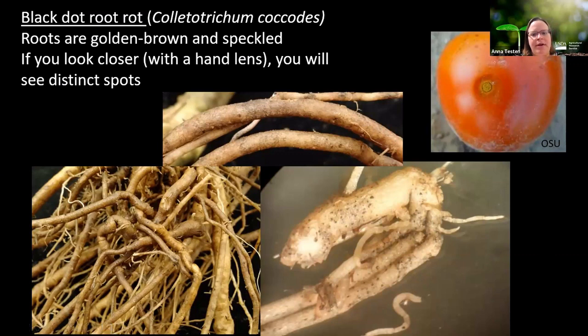But on the roots of the plant, these infected roots are golden brown and speckled in appearance. And what that speckling is, you're actually seeing the fungus. And then if you look closer, sometimes you need a hand lens or a magnifying glass to see those speckling on the roots. So if you have that, make sure you're checking your roots a little bit closer.